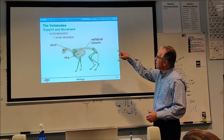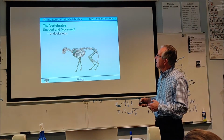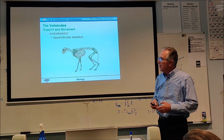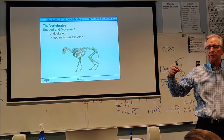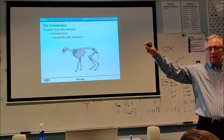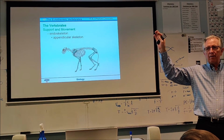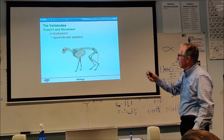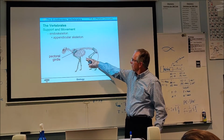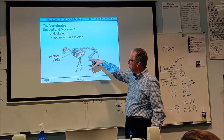So all of those make up the axial skeleton. Then we have the appendicular skeleton. These are all my appendages, things that are connected to the axial skeleton, like my arms and my legs, or on this animal, it would be like their forelimbs, front legs, back legs would be part of that.